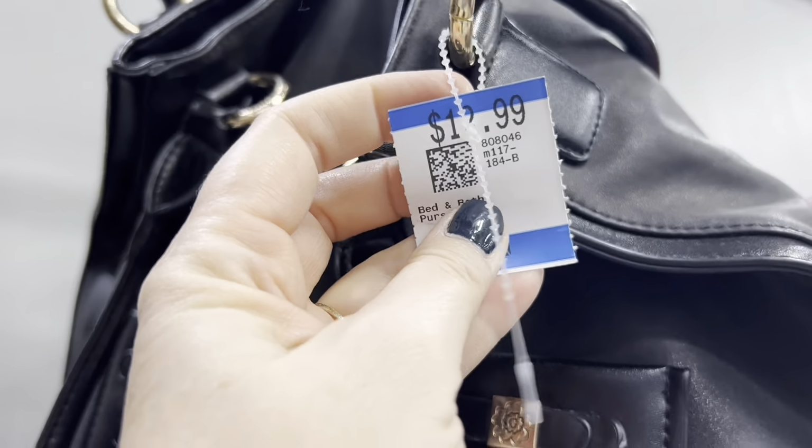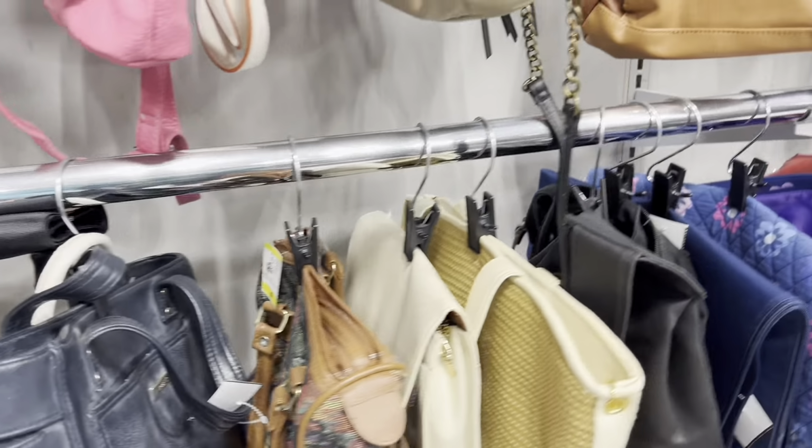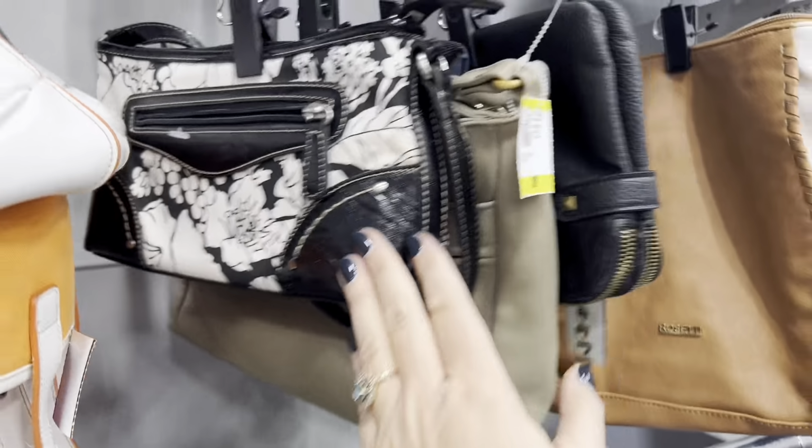If you know who this was by, can you drop a comment down below? I probably should have focused on the name again. I have not been finding a lot of really good purses down here at 2nd Avenue lately.